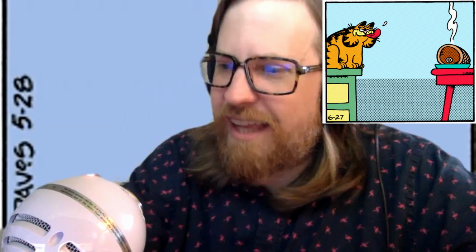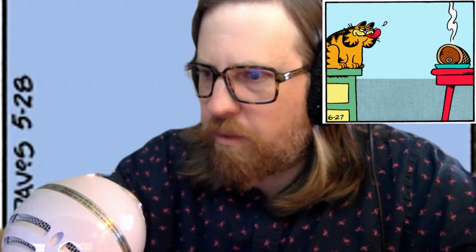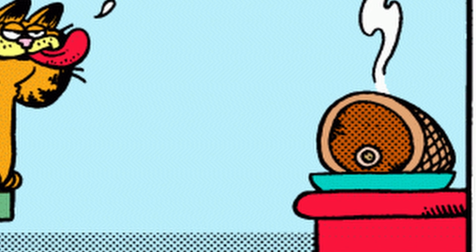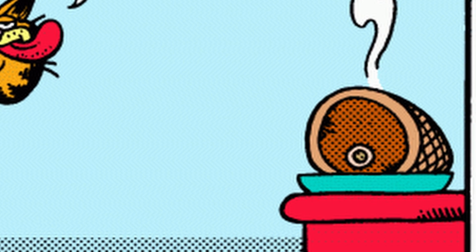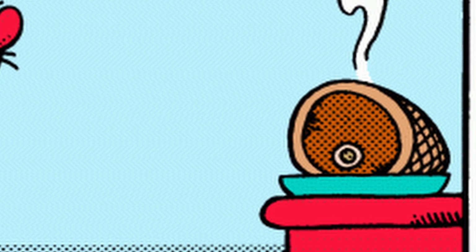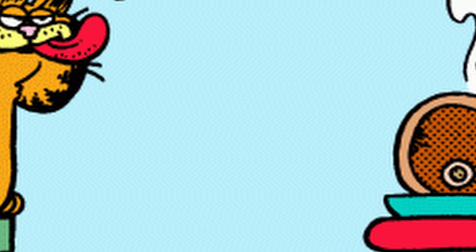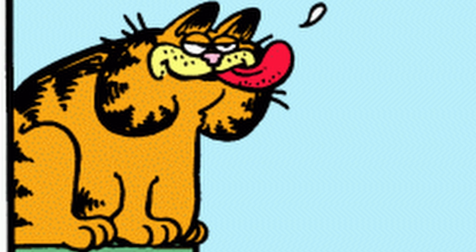And then there's a chasm between him and what's on the right hand side of the frame, which is a ham sitting on a table on a blue plate. The ham is steaming. It looks like a tasty cartoon ham, to be honest. It's a big ham. It's got that ham bone in the middle. It's got that classic cartoon ham look. I would say it's a big ham, except for the fact that Garfield is 5 times its size. So again, I don't know scale wise.